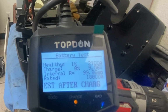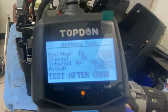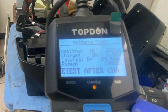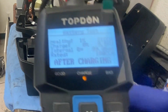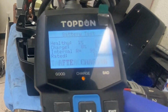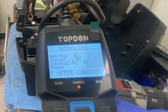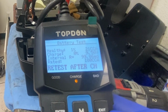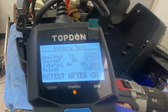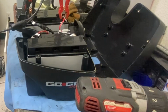Oh dear, 0 charge, 21 CCA, bad internal resistance, so these have got to go back. Even though it says charge on there, it's because the voltage was so low that I did a before charge test and it's just saying charge it to get another reading. It says retest after charging, so I'm going to send those back to our supplier and get a new set of batteries out of them, and I'll put a new set in.